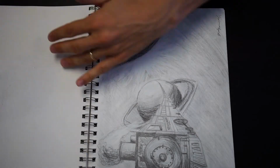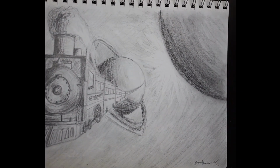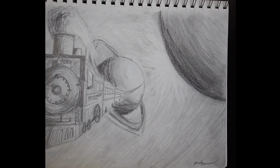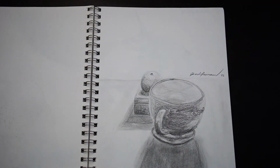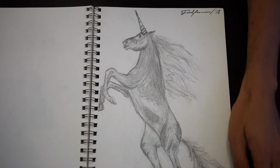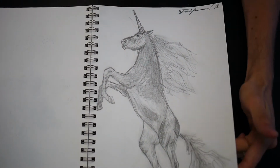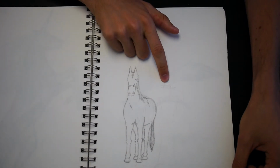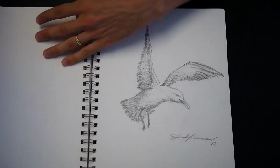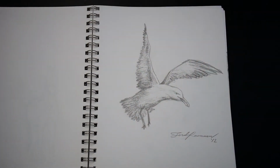Mouse. This is the train of thought taken off from planet somewhere. A unicorn. Cool beans. This looks like I was trying to draw another cowboy. A seagull. Oh, good story behind this.